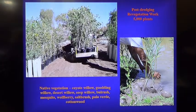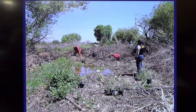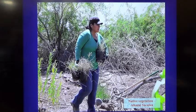Some more of the planting. We also did bulrush, seep willow. We did desert willow. We did coyote willow, salt brush, brittle bush, alkali sacaton. And here's one of our crews out there putting in some bulrush, the smaller plants there. And there's Althea with some alkali sacaton.